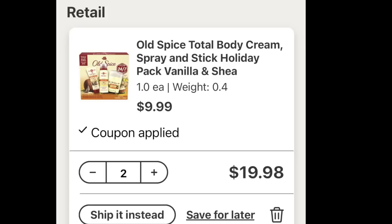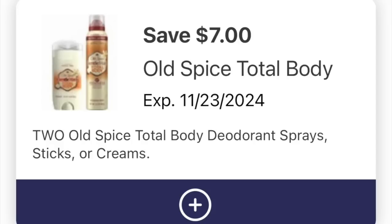2 of these Old Spice Christmas kits for $19.98. Well, we have this $7 off of 2, and guess what? It is in fact attaching to those Christmas ones. So in theory, it's like $7 off of 1, yes, but it gets a little sweeter, guys.